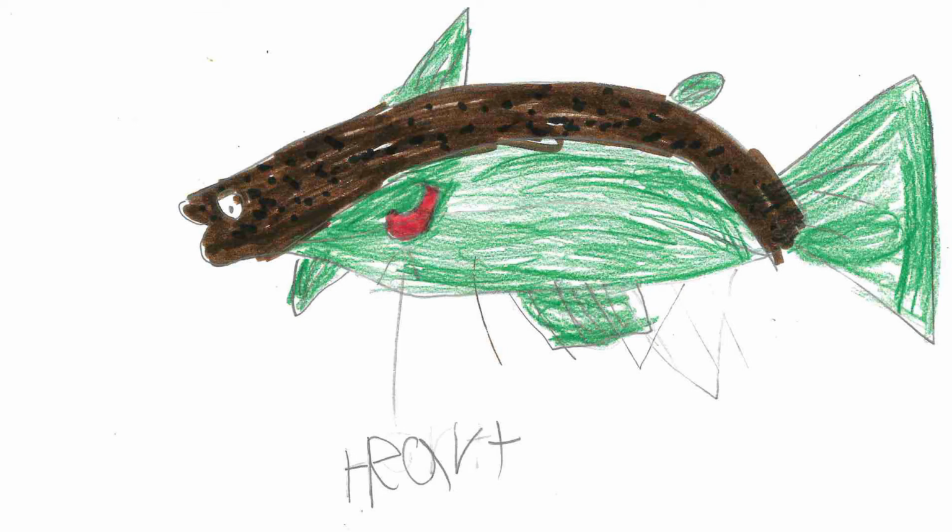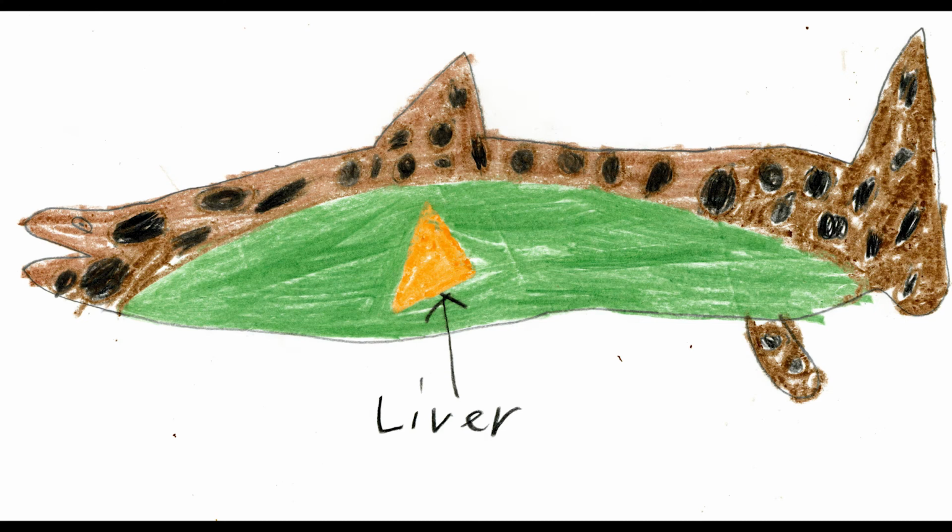The heart pumps blood to all the organs. It is located in its chest. It looks like a pickle. The liver stores vitamins in the body. It also helps clean the body. The liver is right by the heart. It looks like a triangle.